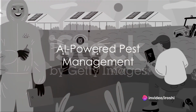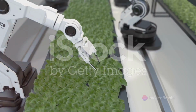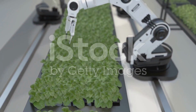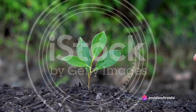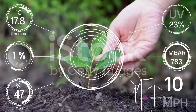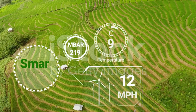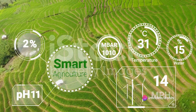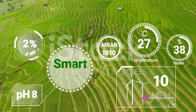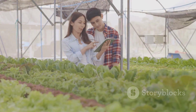Artificial intelligence has made its way to our gardens. In the age of smart homes and AI assistants, our gardens aren't left behind. The latest innovation in this sphere is AI-powered pest management, a leap from traditional pest control methods. These systems are smart enough to identify pests and diseases in the early stages. They utilize advanced algorithms and machine learning to recognize different types of pests, diseases, and even nutritional deficiencies. It's like having a pair of extra eyes that never sleep, constantly monitoring your garden for any signs of trouble. Once a potential issue is detected, these systems alert you, allowing you to take timely action.